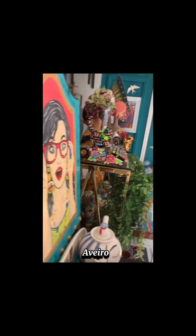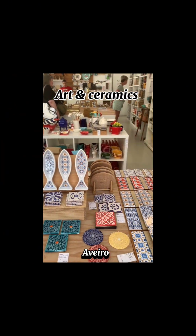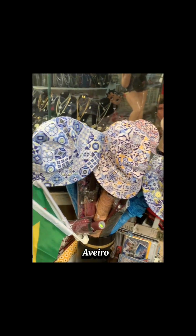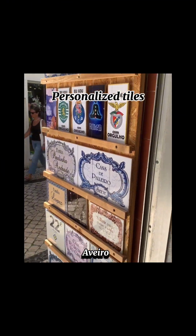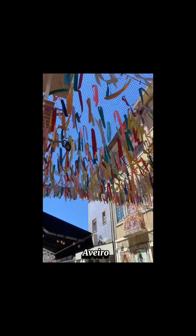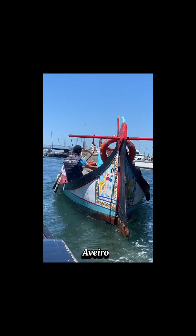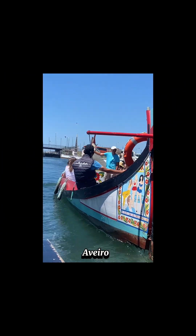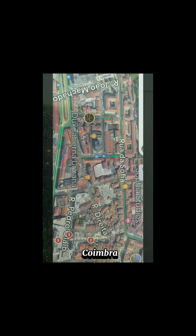Speaking of shopping, there's lots of options: boutiques and artisans selling their wares. You'll find a little bit of everything from decorative hats to tiles that you can have personalized with your name. During free time in Aveiro, you can explore on foot or take one of these boats around the harbor and learn all about the seaweed industry that the town was built upon.